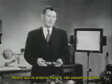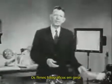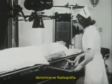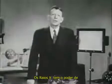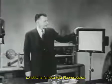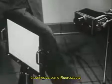Although X-rays themselves cannot be seen, their effects can fortunately be made visible. Photographic film in general is sensitive to X-rays, and a special type of it is used to record their presence. Recording of X-ray images on film is called radiography, and the finished films are known as radiographs. X-rays also have the power to make certain chemicals fluoresce, that is, give off visible light. A piece of special cardboard coated with one of these chemicals constitutes the so-called fluoroscopic screen. The use of such a screen to reveal an X-ray image is known as fluoroscopy. It has the advantage over radiography of enabling us to visualize internal structures in motion.